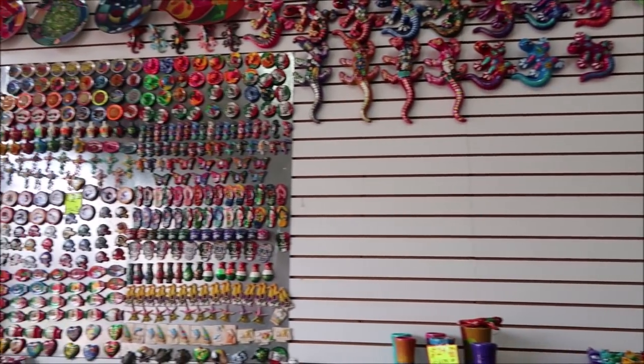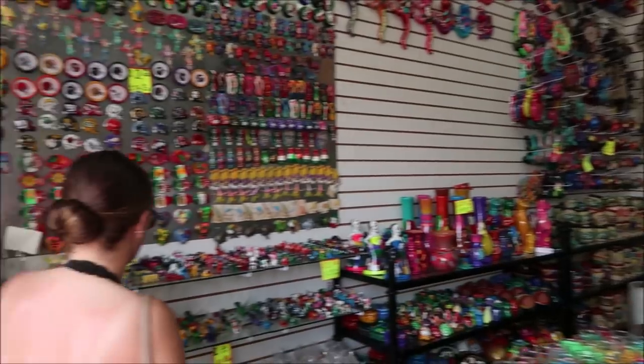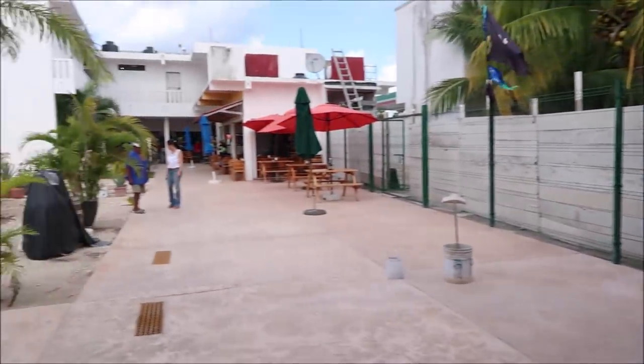I love it. I have a goal for three things to get. What? Hold on. A flash bag, a chessboard, and something else that's kind of random. Hold on. Those are the things that I want. What? No, this thing's helmet. Nope. Alright, let's go find Daddy.